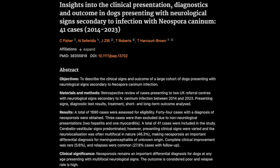Exactly. And a thorough neurological exam is so important. You need to pick up on any subtle signs, any little things that might suggest something more complex is going on. And then, of course, the diagnostic tests. Of course. We've talked about this, but I can't emphasize it enough. Serology and PCR. You have to do both. And a negative PCR doesn't automatically mean it's not N-caninum. Especially if the serology is positive, you have to look at everything together. The test results, the clinical signs, the whole picture.